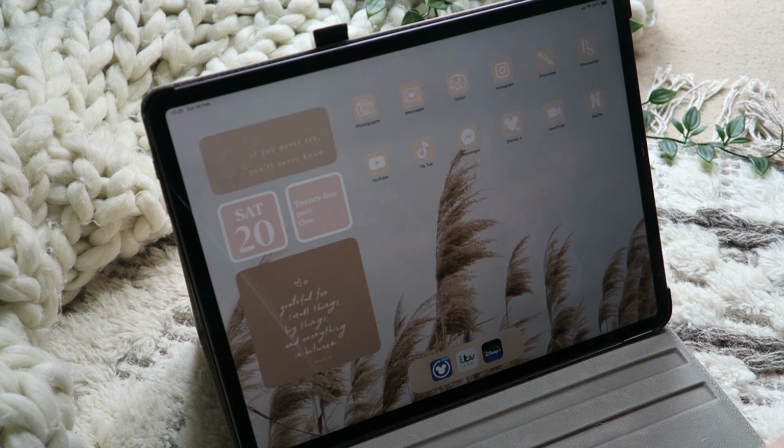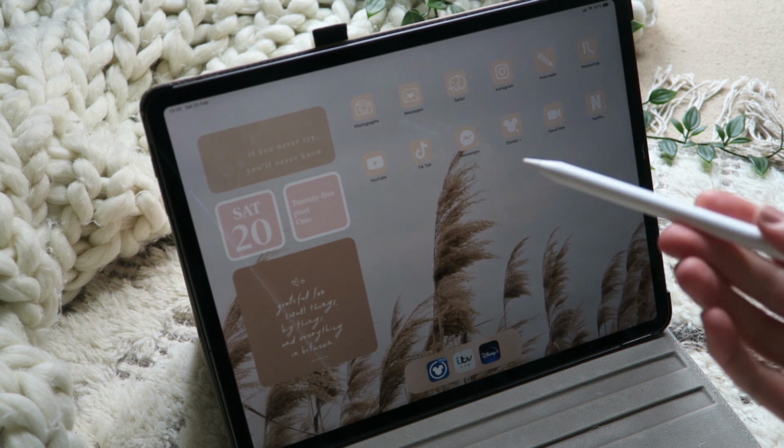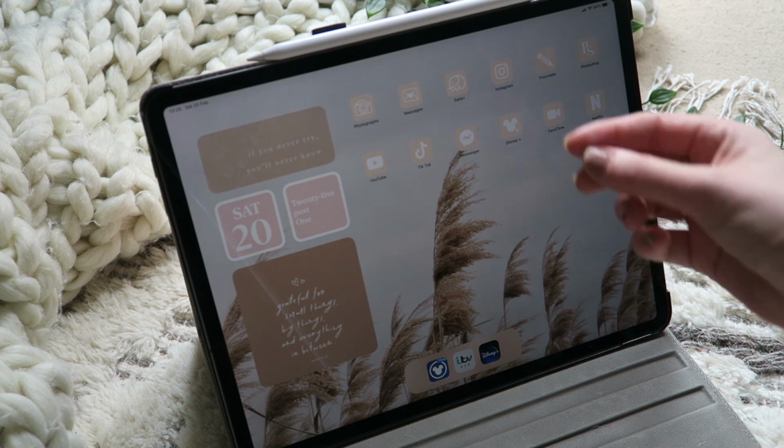There's not a huge amount of apps on here, but they're apps that I love and that I find really handy on my iPad. And like I said, the main reason I bought the iPad was for Procreate, and Procreate is £10. It's a one-off payment, and once you've paid the £10, it's yours. But you can do so much on it, and I was absolutely gobsmacked.